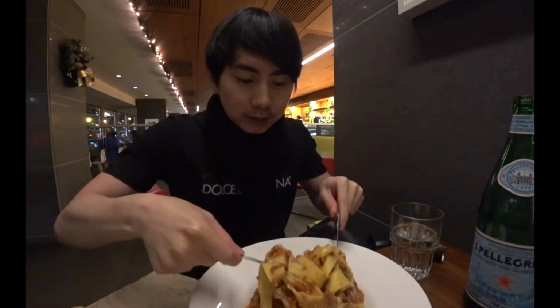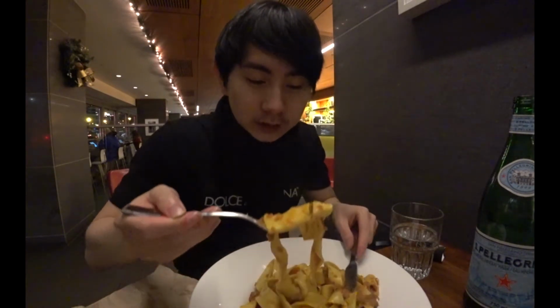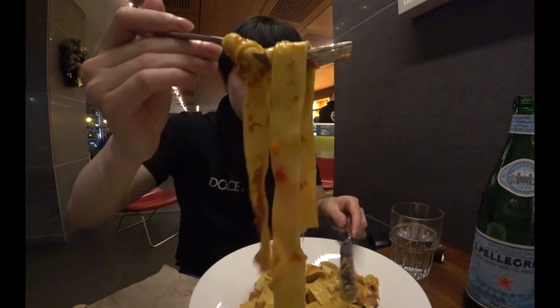So mix this up. It's very fragrant. You can smell all the aromatics coming from the pasta. It's just absolutely insane. Actually, I'm gonna put this on a brief hold. I'm gonna take one quick feature photo. So stay tuned.